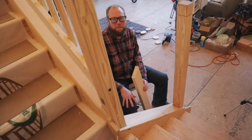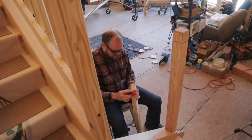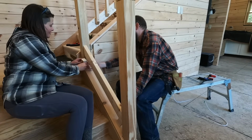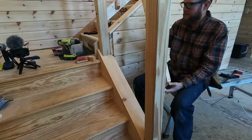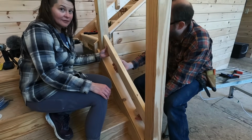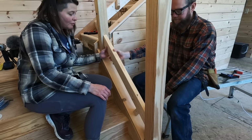Can you hand me the sanding block? Yes. Is that the wrong way? Or maybe it just needs a little bit more cut off. Take off a little bit. Let's see if it fits. Is that the one we're using? I don't know. Perfecto. That's great. Yeah, it does. All right. Okay, so we got one. Do you want me to start sanding this one?